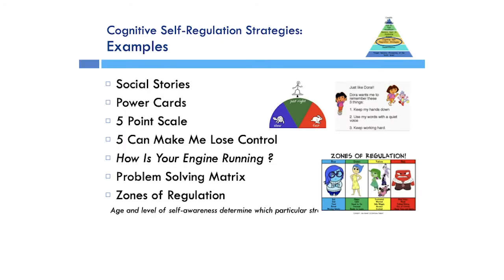So some things we use at Thrive are social stories, power cards, a program called 5 Can Make You Lose Control, How's Your Engine Running, a problem-solving matrix, and the Zones of Regulation are all concepts of that.